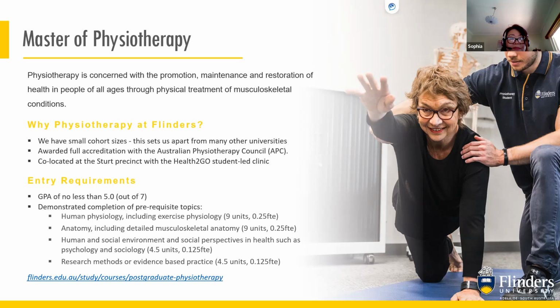So with the same thing, as I did mention about the Health to Go, students have the opportunity to service the patients, the broader community, staff members or other students in their own chosen field, so they can actually practice on real life people and be involved in the clinic environment from within our campus itself.